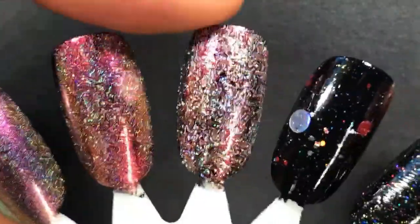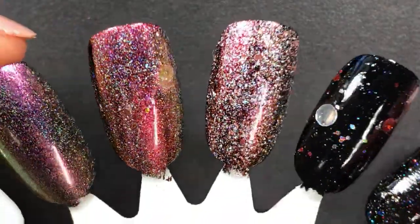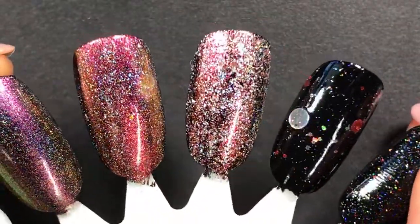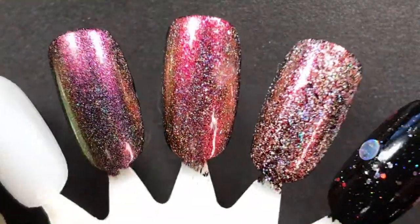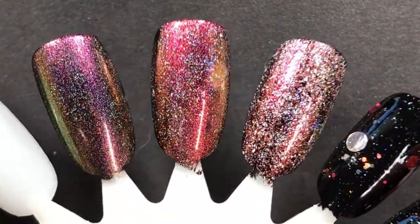And then I did swatch that one over black in a coat. Here is that one. Really beautiful. It brings out that holo for sure. Look at that. All 3 of these. Like, come on. How can you even choose? Gorgeous. All right, let's go back and add second coats.